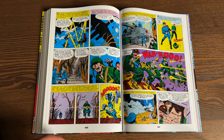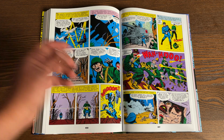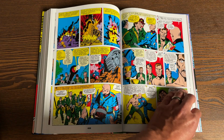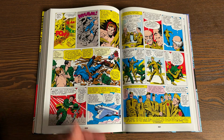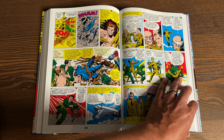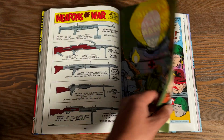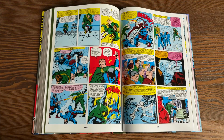I think he was a CIA operative in Fantastic Four 21. With an eye patch, eventually became a super spy. Or they gave him that background as a super spy and agent of S.H.I.E.L.D. But long before that, he was fighting Nazis. He was fighting in Japan with his Howling Commandos. Look at that, weapons of war. That's awesome. But this is what the internal artwork looks like.